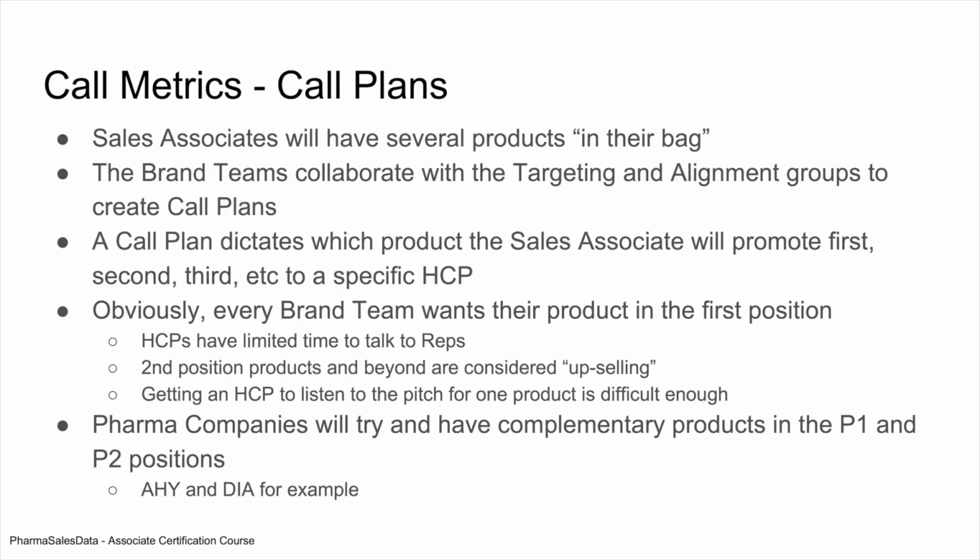Call metrics: call plans. Sales associates will have several products in their bag, as we talked about. The individual product brand teams collaborate with the targeting and alignment groups to create a call plan. A call plan pretty much dictates which product the sales associate will promote first, second, and third to a specific healthcare provider. Every brand team wants their product to be first in position because, as we discussed before, over the course of a presentation, a pitch to an HCP, the attention span drops. So you want your product to be talked about first.